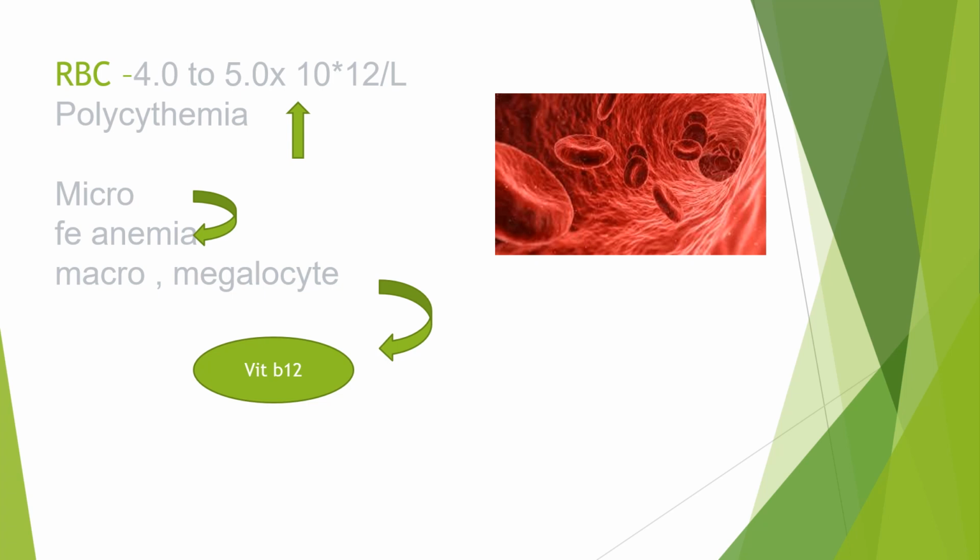We know that if the RBC is increased, we can say it is a condition of arrhythmia, but it also increases in case of polycythemia. What is polycythemia? Polycythemia is the condition when RBC, WBC and platelets are increased. Means thrombocytes, leukocytes and erythrocytes, all three cells are increased in peripheral blood flow.